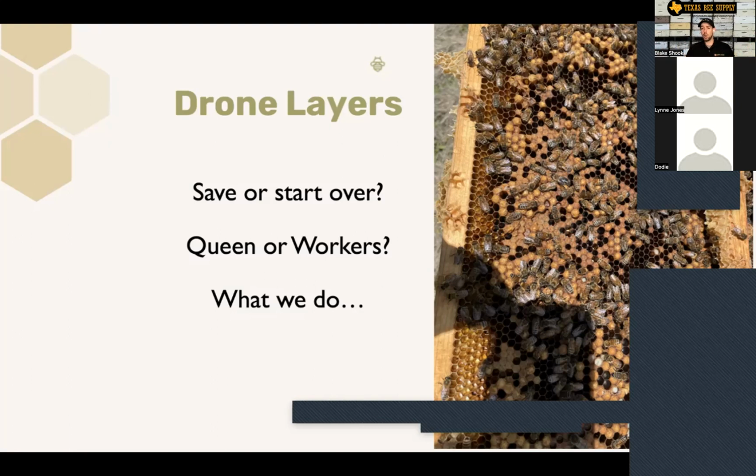If it's a laying queen, the process for fixing them is pretty simple. You go through the hive, you find that queen, you kill her, give them maybe a fresh frame or 2 of brood from a stronger hive, give them a new queen, you're good to go.